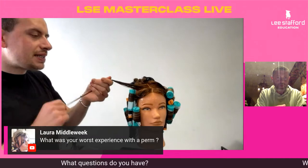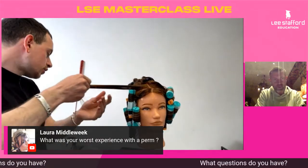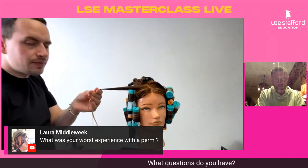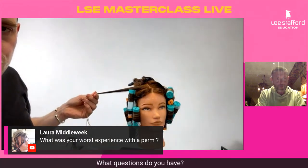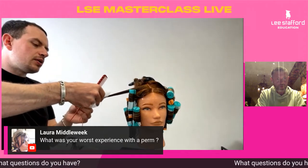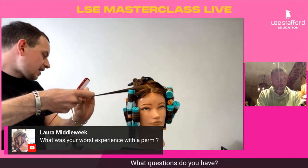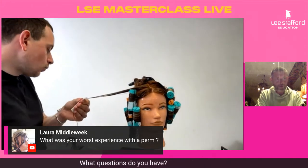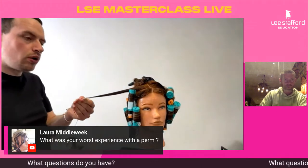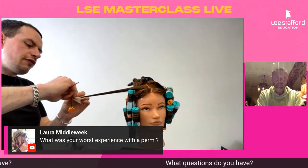Now, I did get to the bottom of it in the end. It was a different perm solution to the one that we'd used previously. She'd always bought the perm solution. And this time I said to her, well, I'll buy the perm solution. And I bought one for her hair type. And it wasn't the right one because she used to buy one for resistant hair.